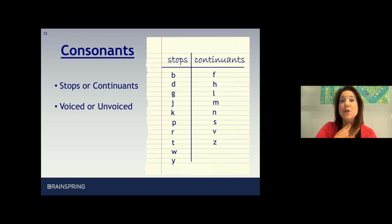Was your voice turned on or off? Listen: guh. Yes, guh is a voiced sound. Some kids have a lot of trouble with voiced and unvoiced. They're just not sure what they're feeling or if they've even got their fingers in the right place. Sometimes my kids are down here.